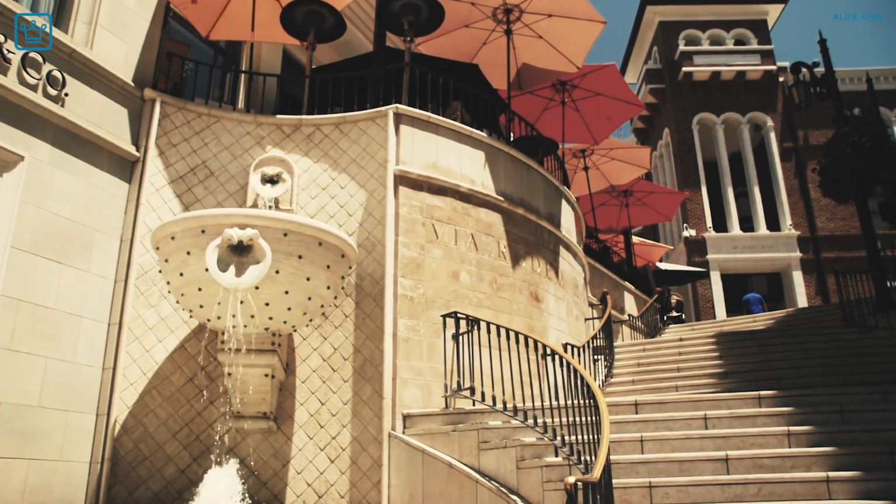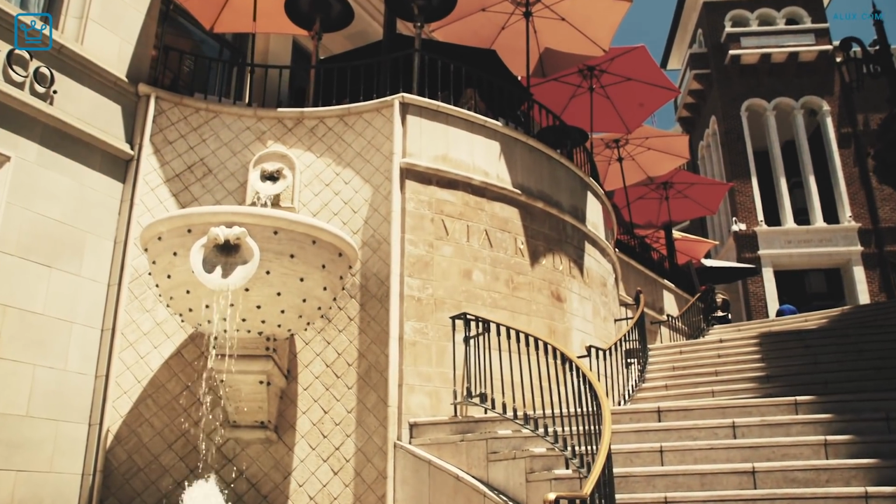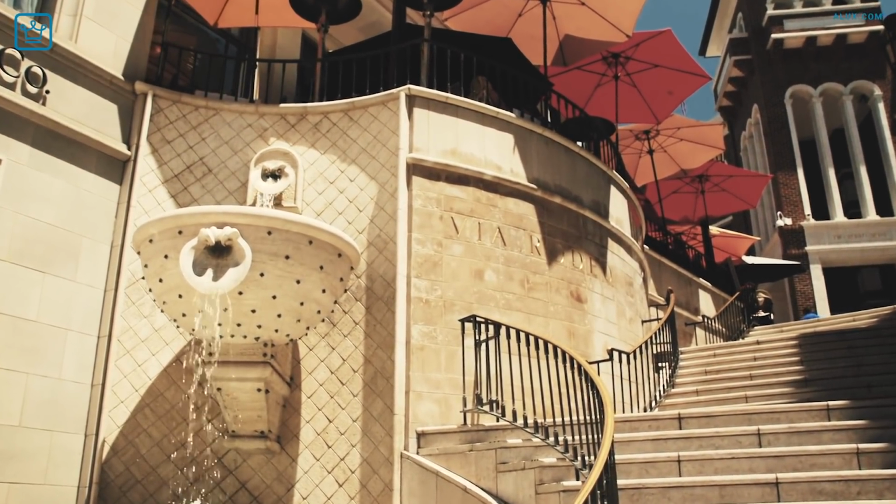So let's start raising our real estate IQ and get straight to it with 10 ways to value property.